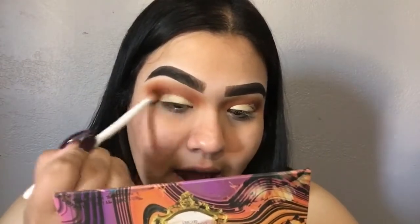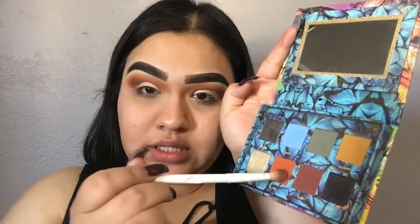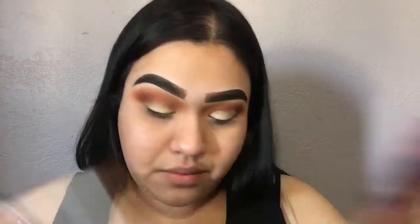Boom. So once I have that onto my lid, I'm gonna take my smaller blending brush and go ahead and try to blend that out so that there isn't any harsh lines and that color is nice. I think I'm gonna dip into this orange shade to help me blend that out a little better. I think I'm gonna take a fluffier brush to do this, as opposed to the more tapered one. So just blending that out.